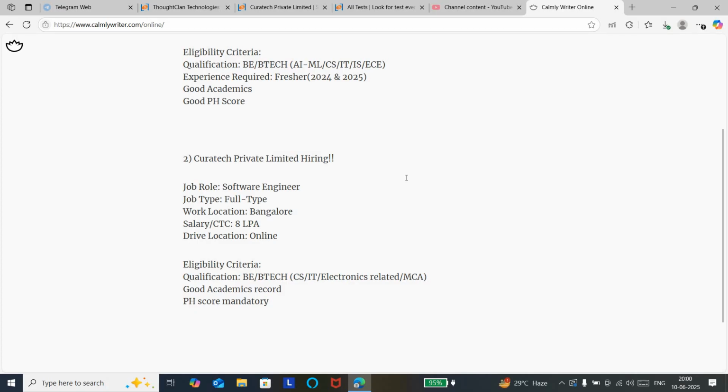In order to apply for this, first you are supposed to take the e-litmus test. Within a few days they are going to disclose the PH score. You just need to add that PH score, and each company will have a particular cutoff, and based on that they are going to contact you for the further rounds.